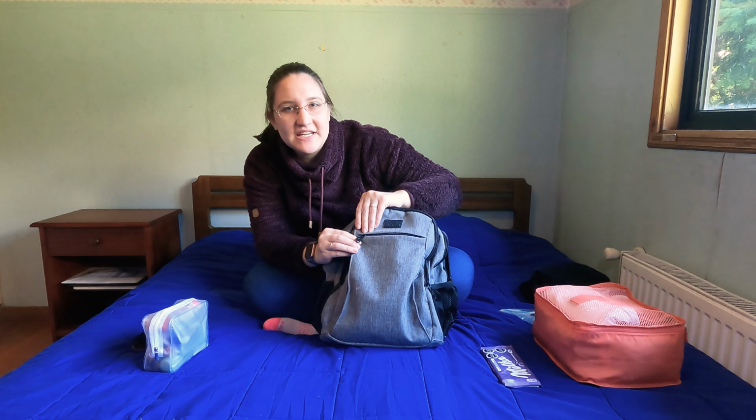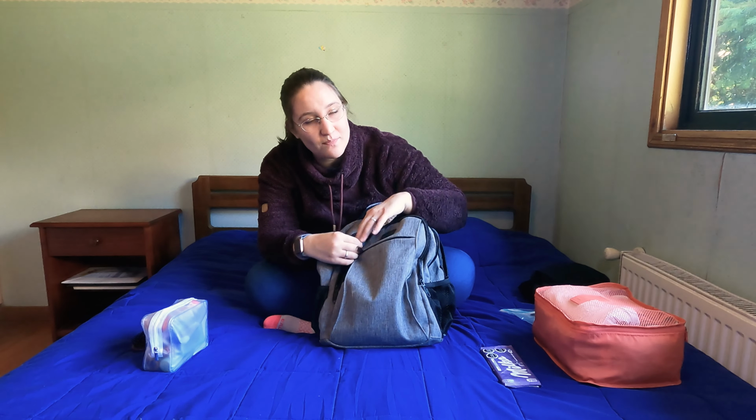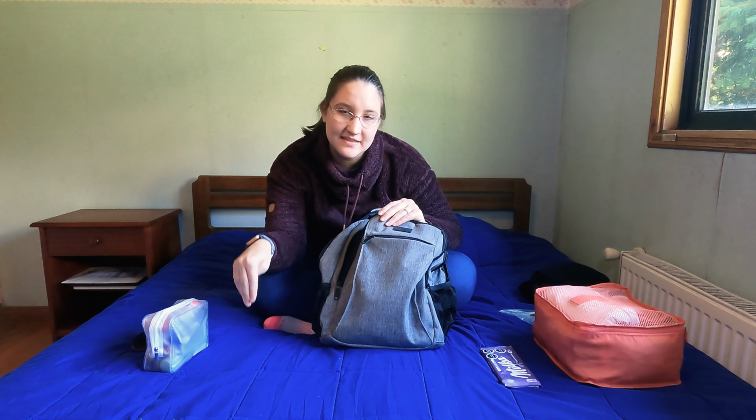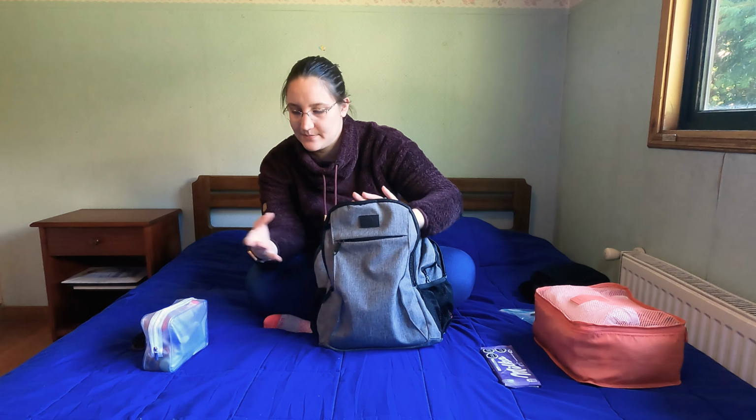That makes it super easy that once I get on the plane, I find my seat, I just open this pocket, pull that out, stick it in the back of the seat in front of me, and I can just put my whole backpack up or under the seat, depending on the size of the plane.